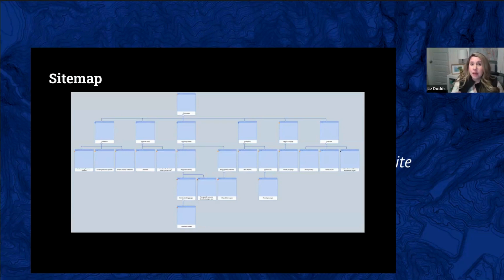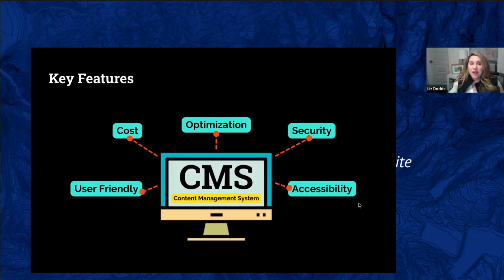I need something. Maybe you have a conference coming up. Maybe you have sales conversations coming up, and you just need something to show, hey, we're real and we've got this, right? So I think that's really important to keep in mind too. You can always add things later, and you can always optimize. But what do we build a website on? We build them on a CMS, hopefully.